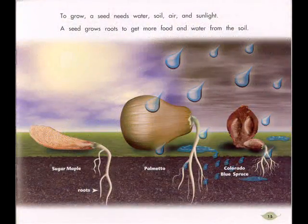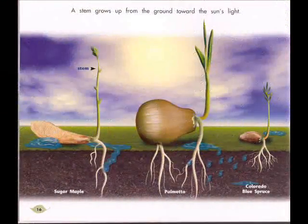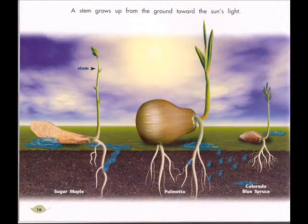To grow, a seed needs water, soil, air, and sunlight. A seed grows roots to get more food and water from the soil. A stem grows up from the ground towards the sun's light. Sugar maple, palmetto, Colorado blue spruce.